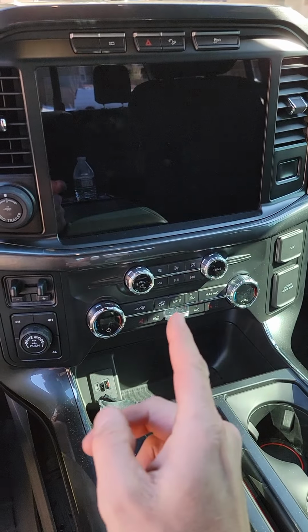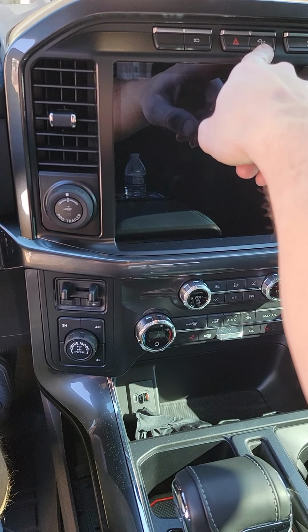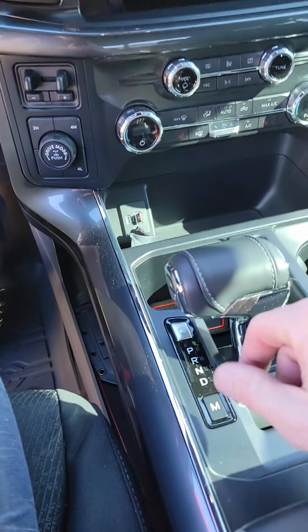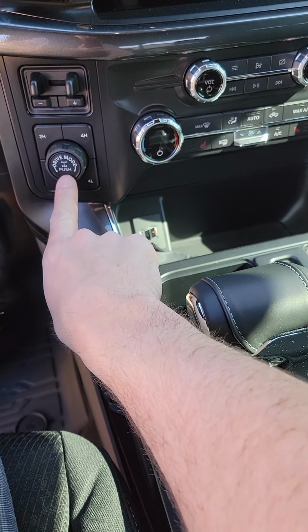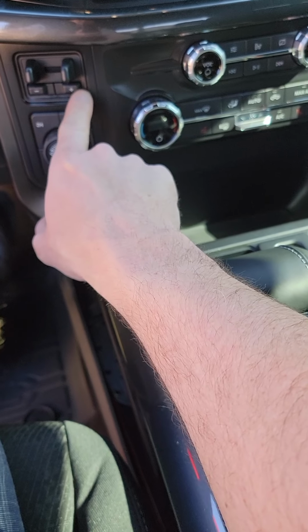It has the big nav, downhill descent because it's the FX4 off-road, auto dimming light. It does have the rear slider, which not all of them do. Tons of storage, heated seats. It does have a locking rear diff. The way it's rated, it's had the built-in tow.